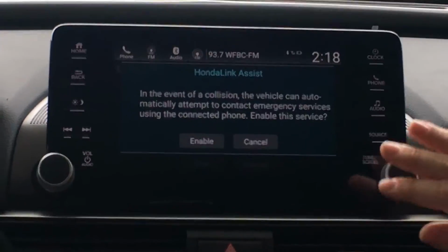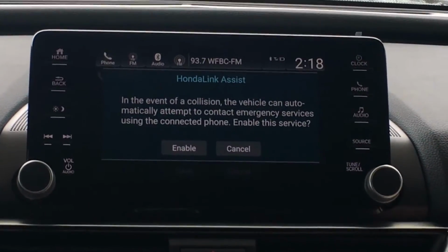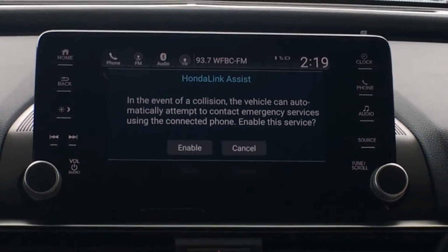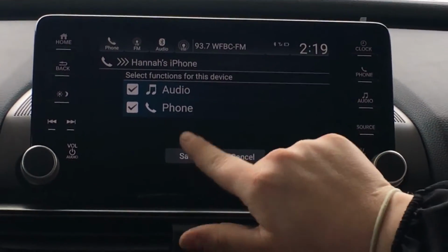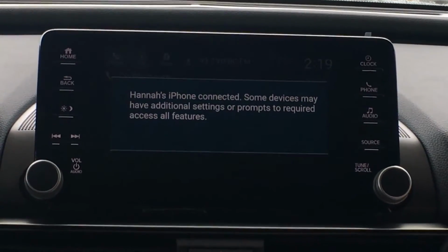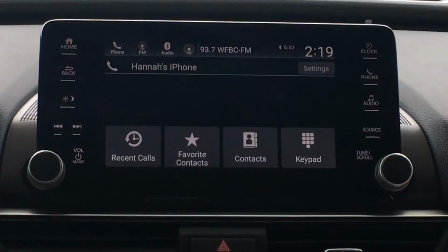This is going to be a major benefit for your safety. In the event of a collision, the vehicle will automatically attempt to contact emergency services and get help to you. Like I said, in that event of an accident, it's a really great thing Honda has done to take care of their customers. So we're going to select enable and save the functions for audio and phone access. It's going to make it really easy for you to be able to get to your music, your contacts, and everything you need to see from your phone onto the screen. It's really handy. Very handy.